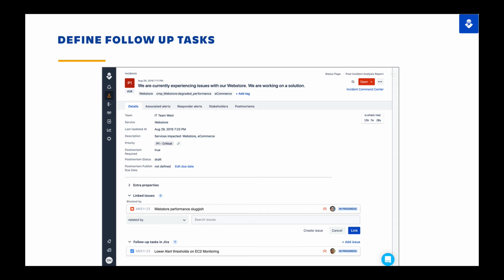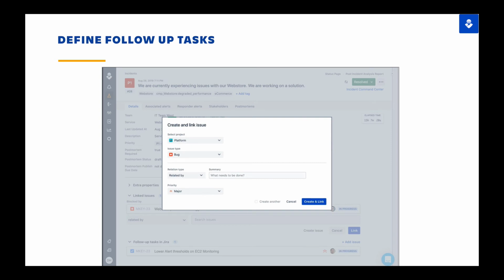Okay, so at this point, it looks like the situation has resolved itself with the EC2 restart, so we can resolve the issue. And we can also do things like define any follow-up tasks or link any follow-up tasks that we have defined in Jira. So this stores our follow-up tasks right within the incident in Opsgenie.